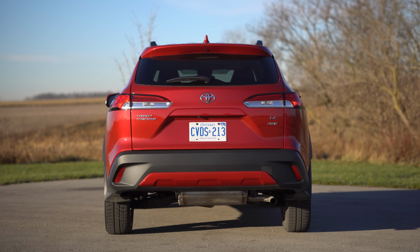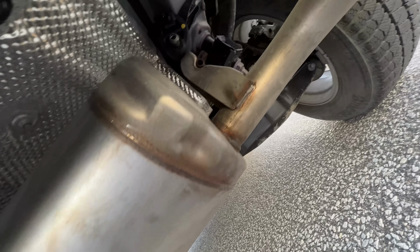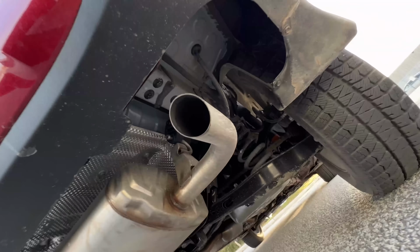Yeah, so I think that's an uncheck and there's no actual muffler. Did they forget to install the exhaust tip? I don't know. But let's take a listen to the outside because it actually sounds pretty ridiculous if you put your foot to the floor.